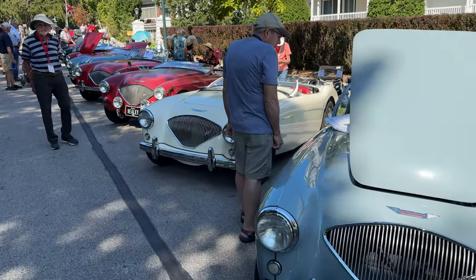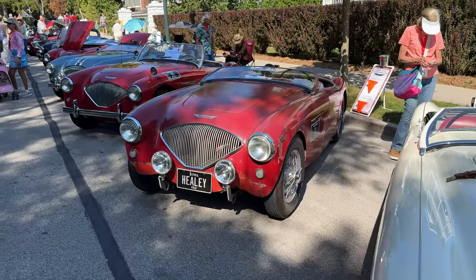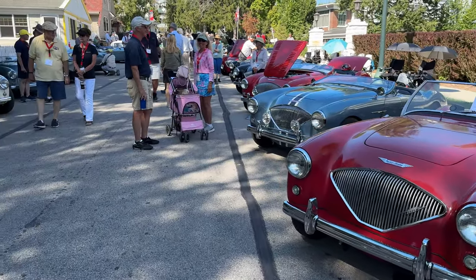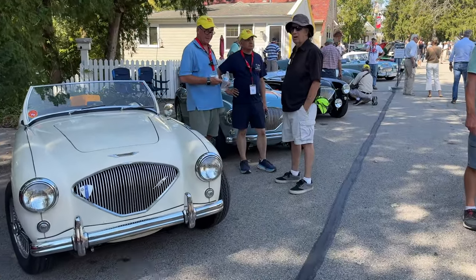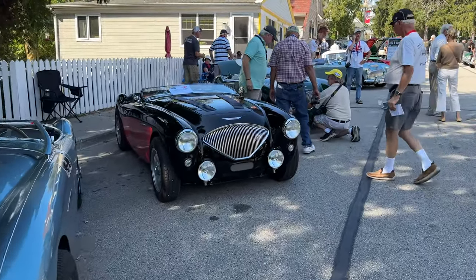This is the interior. Here's an unrestored barn find. Yeah, I know. Right here. You know what it looks like? It looks something like that one right there.